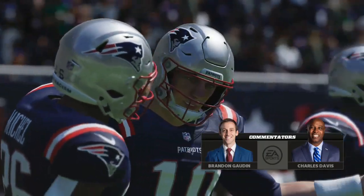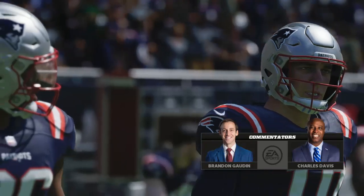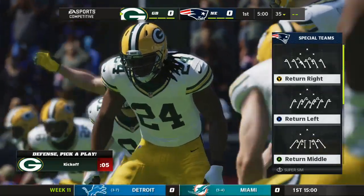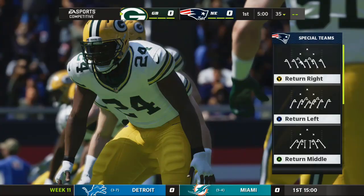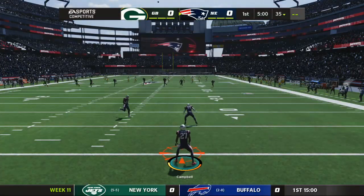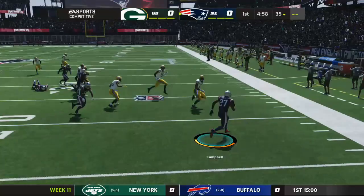With Charles Davis, I'm Brandon Gaudin. And Charles, we look at this Patriots team entering play. They come in riding high, just one loss in their last seven games. It's a very focused team, very disciplined. They've kept the penalties to a minimum, and they're winning football games. Meanwhile, for the visiting Packers, they too were winners last time out, so something's got to give here. And I love it when both teams come in off of wins. Great mindsets, and it usually leads to a really well-played game.